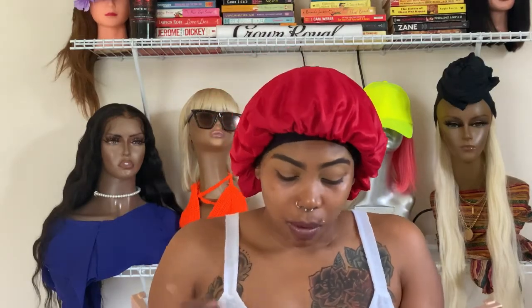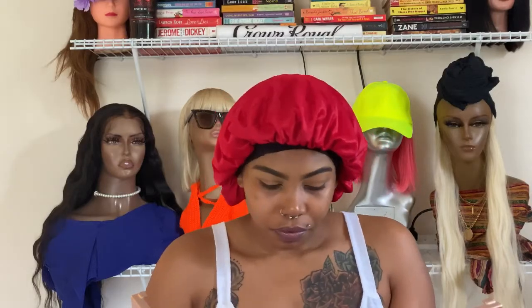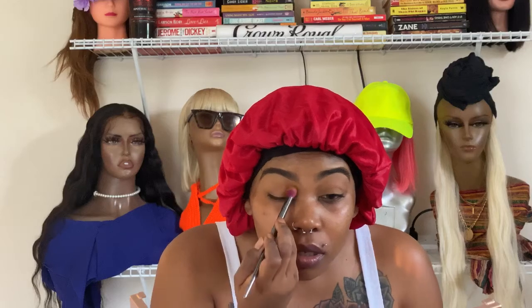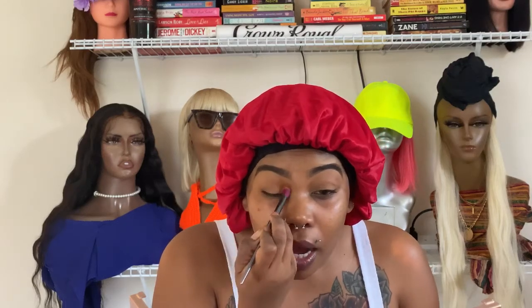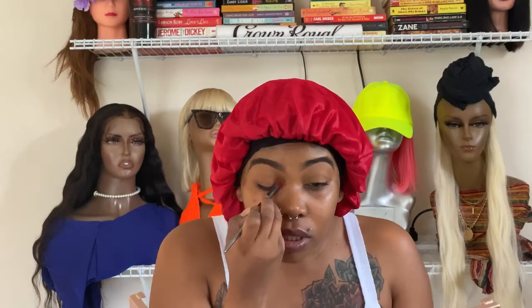You can find this at Dollar General, Target, Walmart. It's about $6 to $8. But this is what I'm gonna go in and just set that concealer with, just to give me a good smooth eye. And you don't need a lot, you just need a few taps. And I just go in and I just press it and kind of press it in a circular motion.